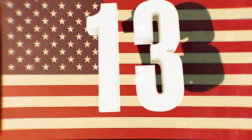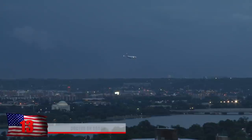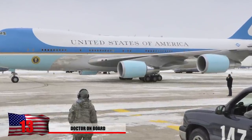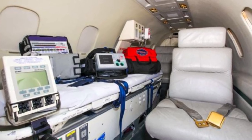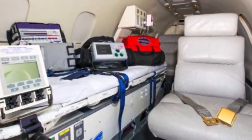Number 13. Doctor on board. Traveling by plane can often be a little bit unpredictable, and doctors must always be on standby to ensure the health of the leader of the free world. Not only is there a doctor on board Air Force One, there's also a small emergency room on board as well, ready to tackle any situation. This mini hospital we see in the photo is equipped with top-notch operating equipment in case anything unexpected is to happen.